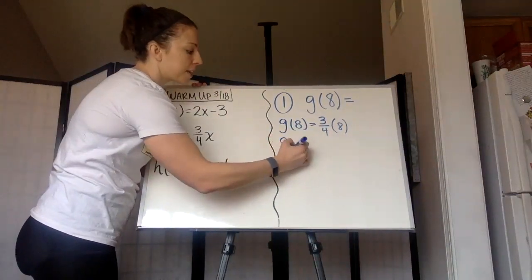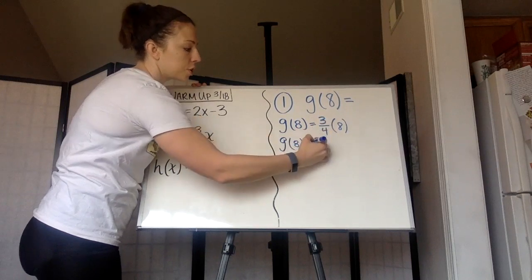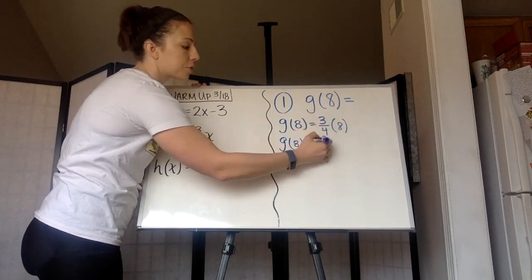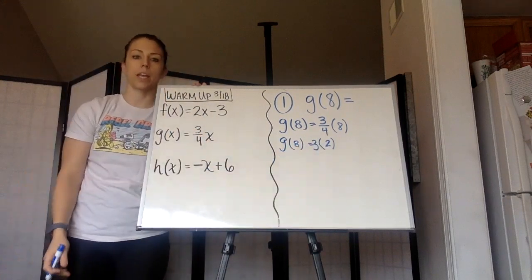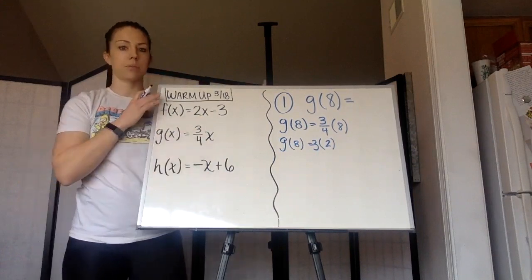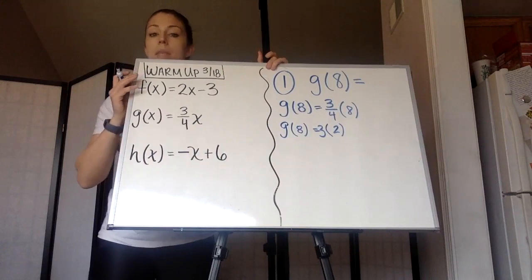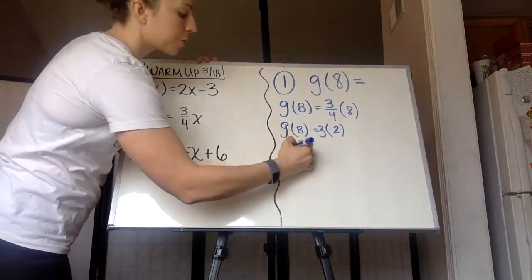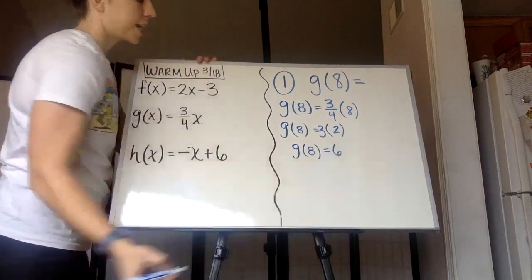So the first thing I'm thinking is, well, let's see. If 1/4 of 8 is 2, I want to find 3/4 of 8. That just means I'm multiplying that by 3. So to find 3/4 of 8, I'm essentially doing 3 times 2. Let me move this a little bit closer so that you can see it. And we know 3 times 2, of course, is 6. So 3/4 of 8 is 6.